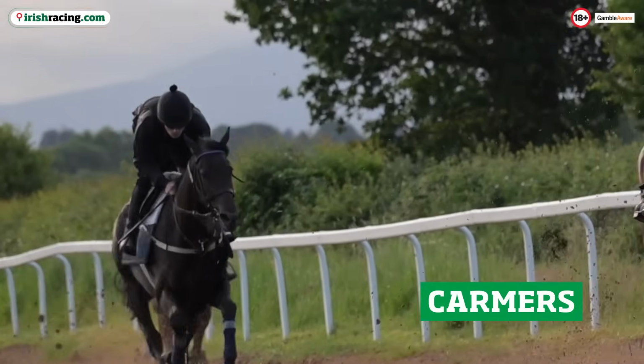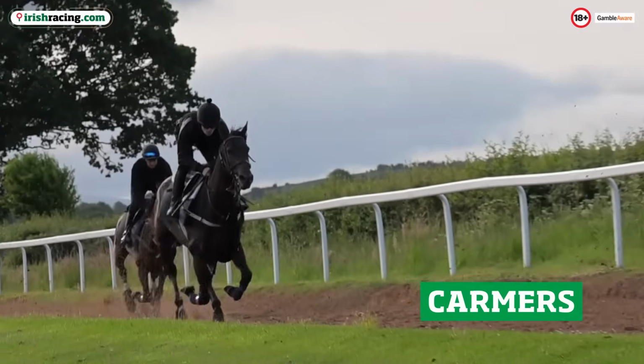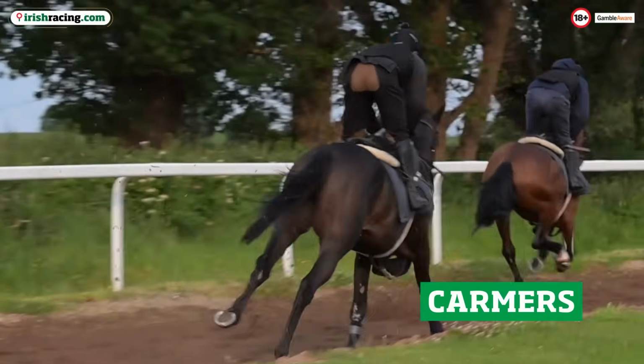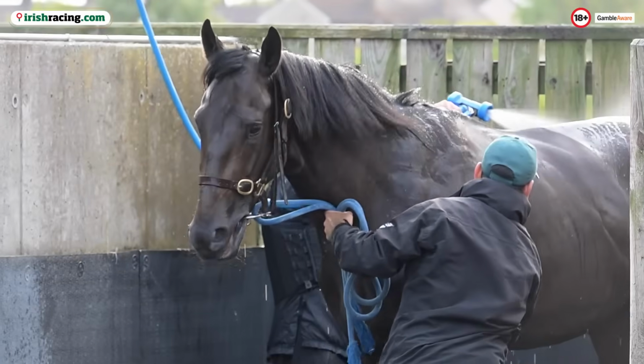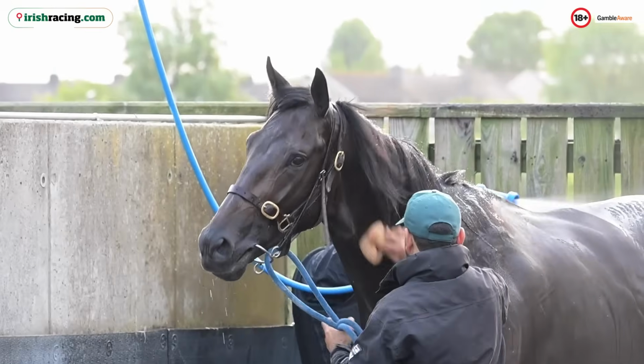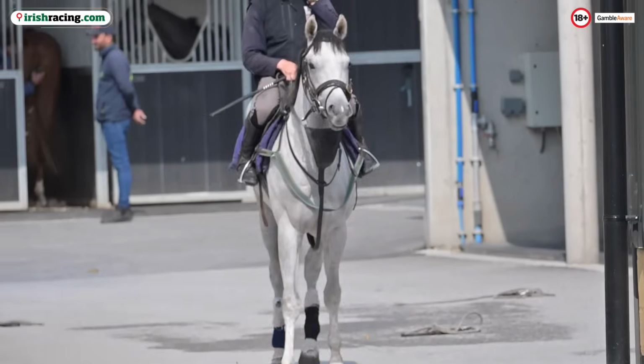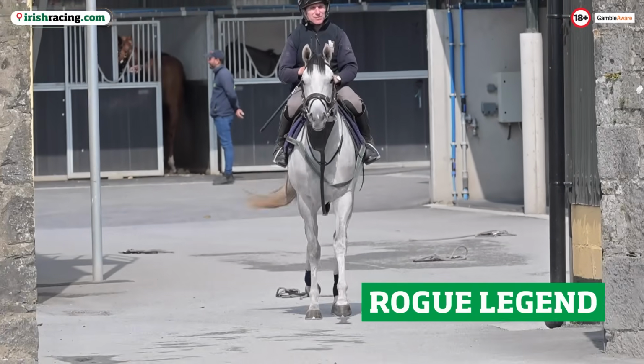We also will bring Carmers for the Queen's Vase. He's done nothing wrong. He ran a good race in Ballinrobe and he improved bundles in a short space of time to win the listed race at Naas. So he'll go for the Queen's Vase, and I'm hoping he'll run a big race in it. We have Rogue Legend probably for the Windsor Castle on the Wednesday.